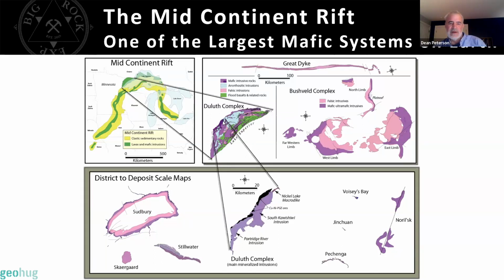We look at the main copper nickel mineralized zones in the Duluth Complex known today. It continues on the whole way, but these have actually been drilled out with resources. There they are. I've done most of my work in the South Kawishiwi Intrusion, Partridge River right here. That's the same scale of Sudbury, Stillwater, Skaergaard, Jinchuan, Voisey's Bay, Norilsk kind of. These are tiny things in here, but they have similar scales, we'll just say, of subunits of this kind of thing.